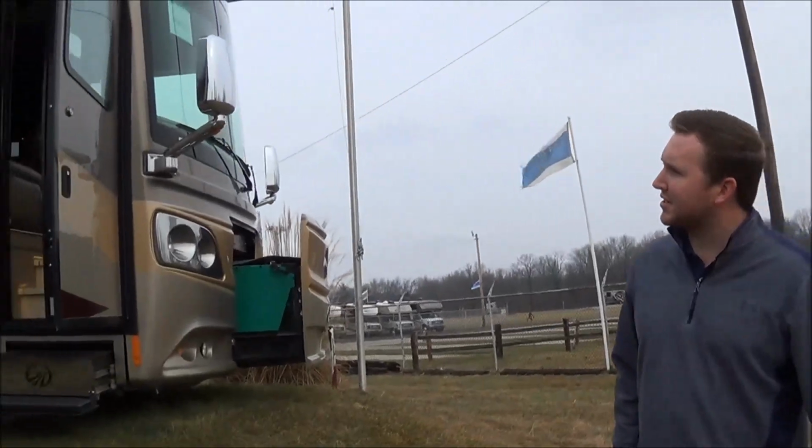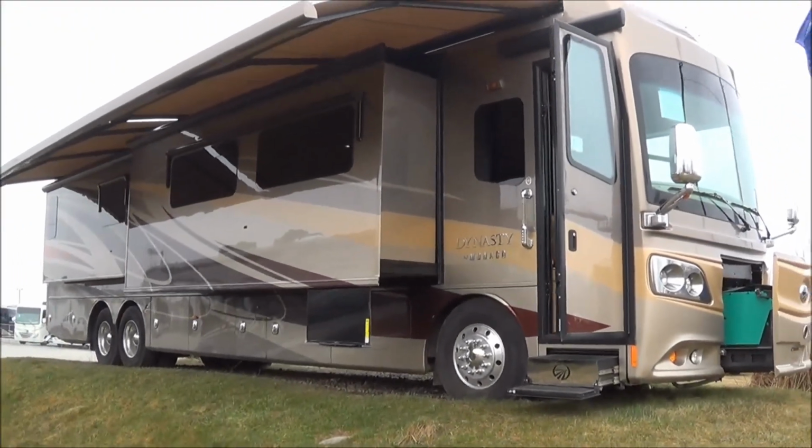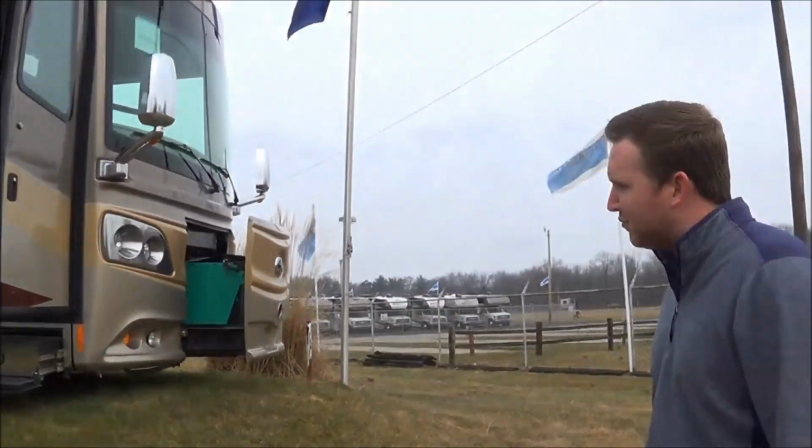We got a nice motorhome here today. It's the 2016 Monaco Dynasty 45D. It's on the 51,000 pound Roadmaster chassis. It's got a 600 horsepower Cummins in it, 15 liter, running about 1950 pounds of torque, and a really nice coach here.